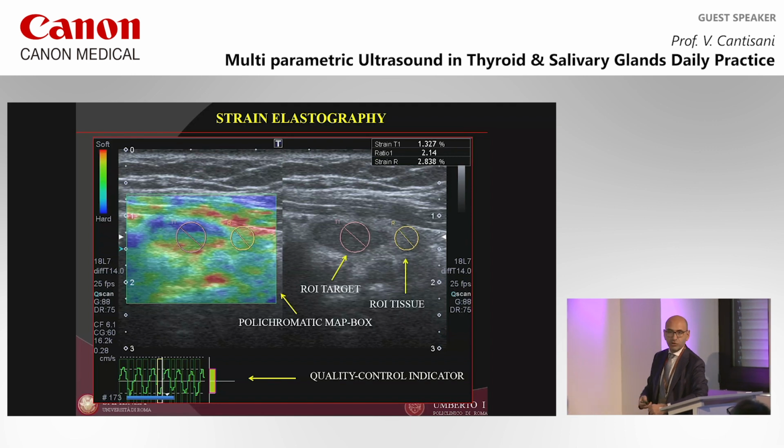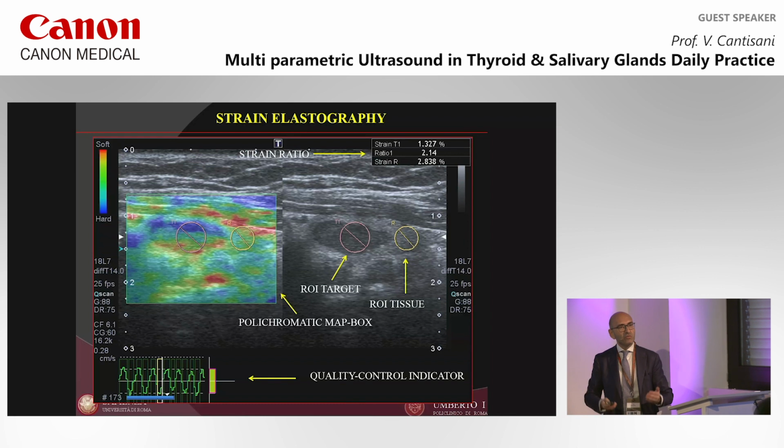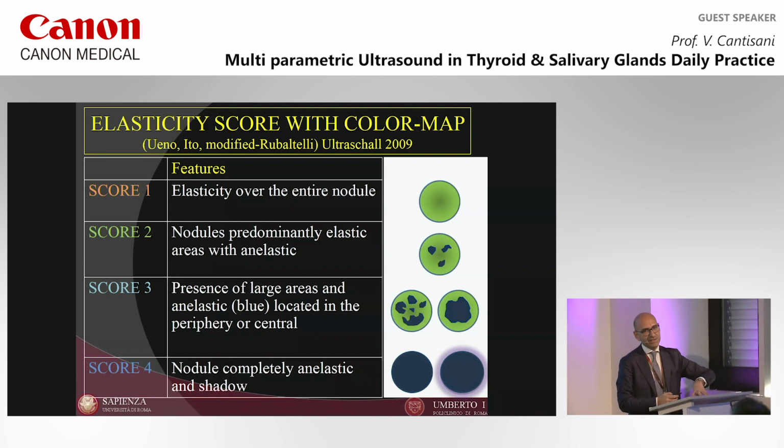You can put ROI, one within the lesion, another one within the thyroid, avoiding the artifacts, and then you look at the number. So this is what you should do every day with strain. After that, now you have to look at the results.